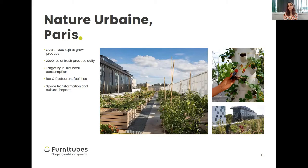So it's truly transformed the space, and it's been a really clever use of urban rooftop land, but it's also had a cultural impact because it's connecting more urban residents with where their food comes from, being able to experience it, and being able to taste it and buy it.